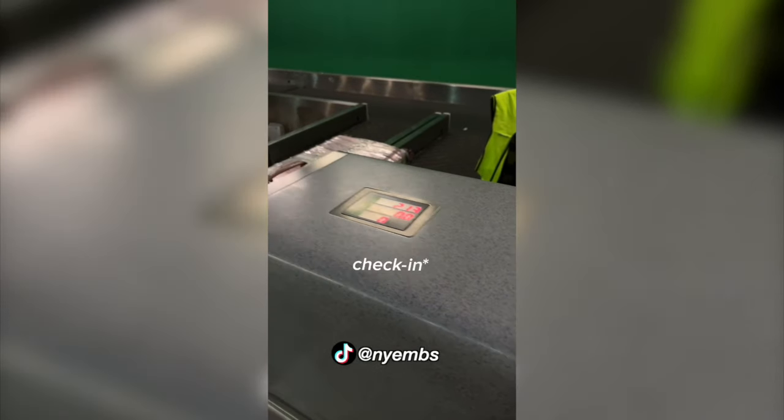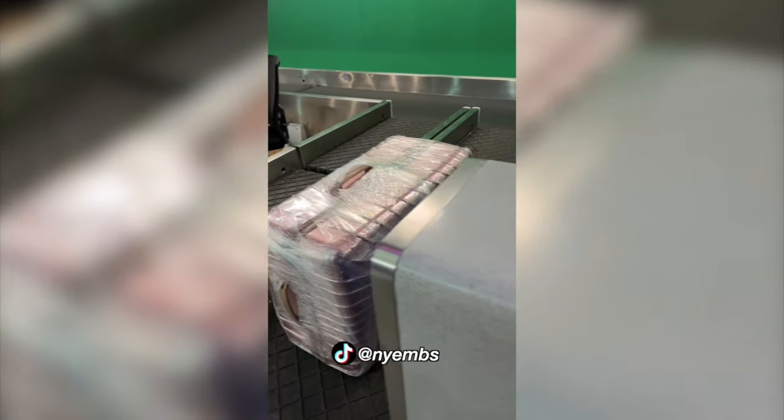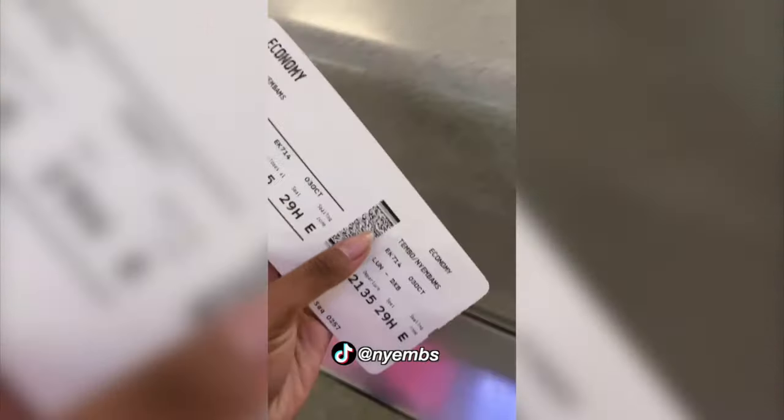Then we went to the checkout counter, and my bag was only 21 kgs. International flight is 23 kgs, so I was in the clear, and I only had one bag. I was only checking in one bag when my allowance is two bags. Anyway, got my boarding passes, my bag was tagged.